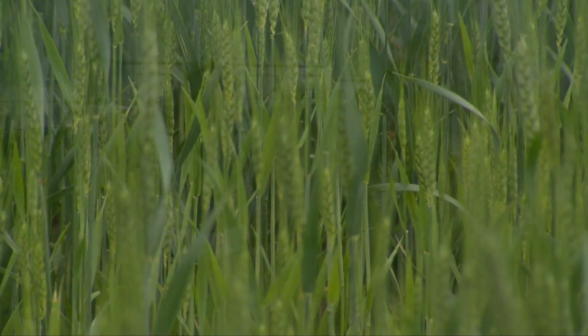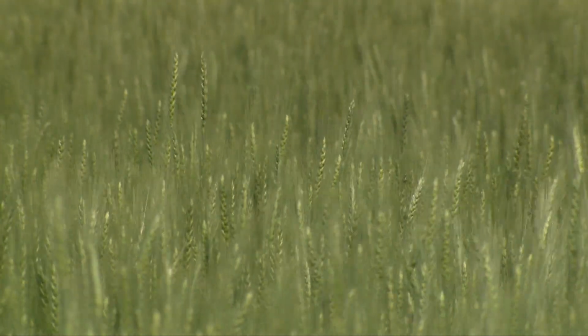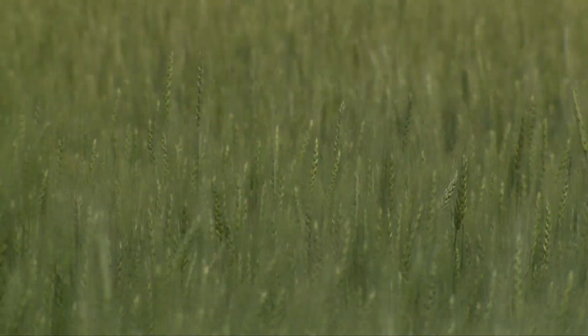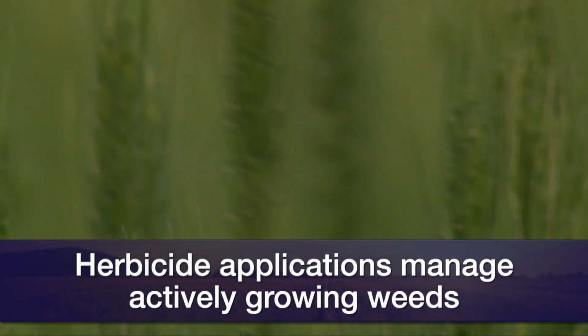Are there any particular challenges with all the rain that we've had this spring? Yes. So our wheat crop looks pretty happy and it's enjoyed the rain, and so have the weeds. Anytime we have that moisture, it can be a challenge. It can also be a positive. When we think about herbicides working in plants, actively growing weeds, we typically get a better kill from our herbicides. So yes, they're there, but if we've made an application, in many cases we're getting good kill.